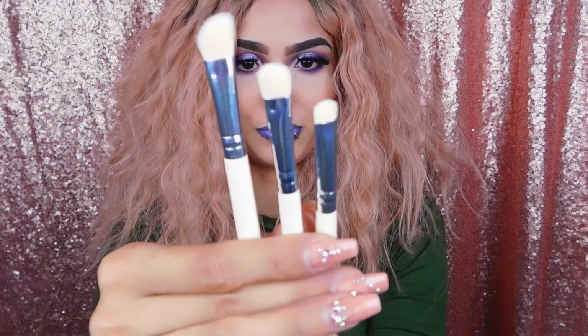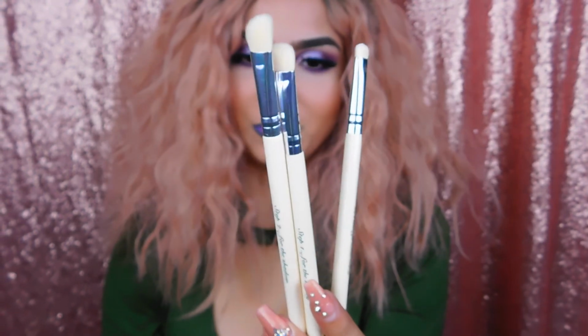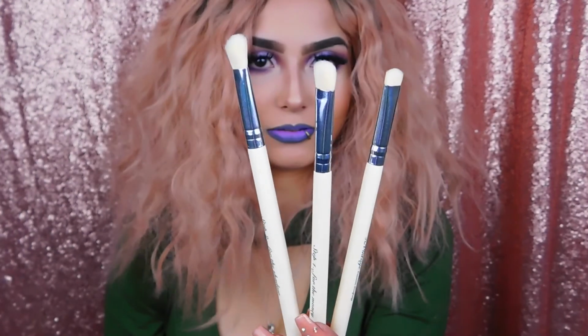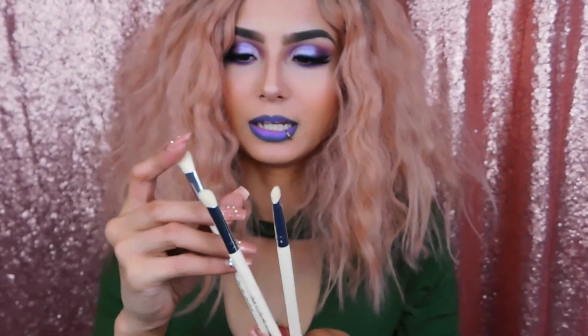There you go. So here are the rebrushes. Of course, they gotta be white. I really like my stuff to be black because you can't see dirty stuff on black stuff. This is gonna get dirty easily. Let's see the feel.